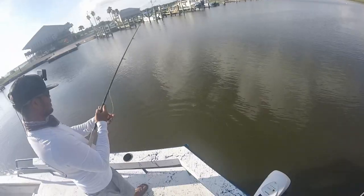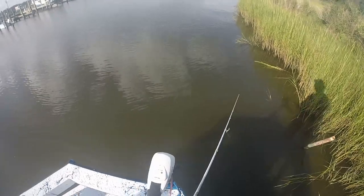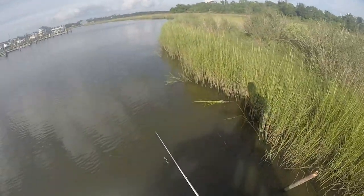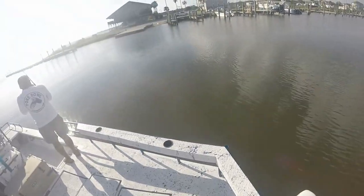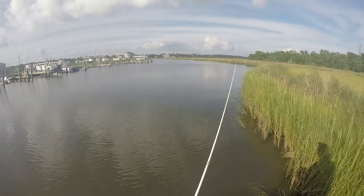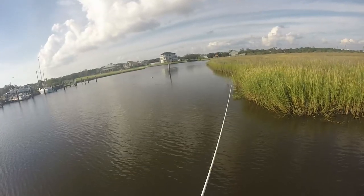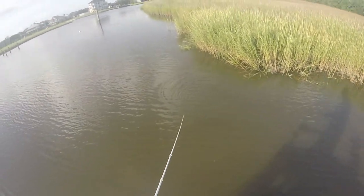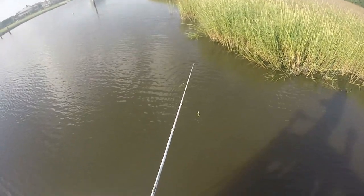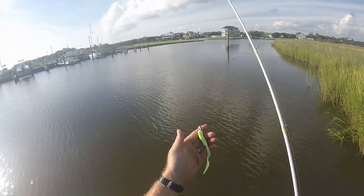Look at that. See, that's what I don't like about gulp. They don't hold up. They do not hold up. They catch fish, but they don't hold up good. And I've seen these dirty boxers, they're tough. You can stretch your tail on them. Oh, that was a flounder. God, that was a flounder. Look, that's what I like about that. That lure isn't hurt at all.